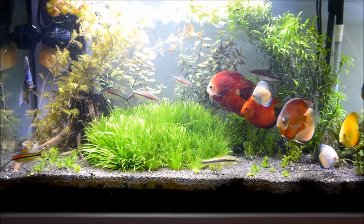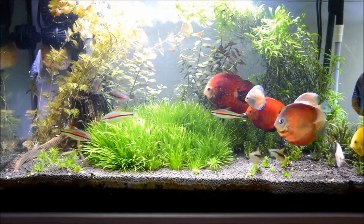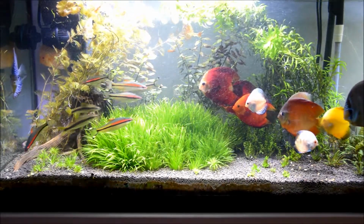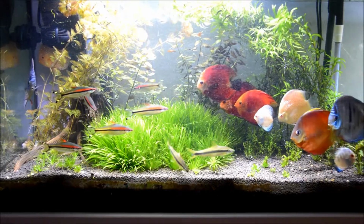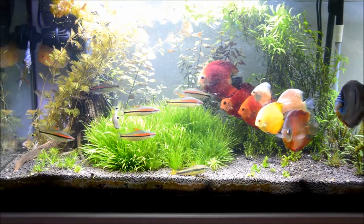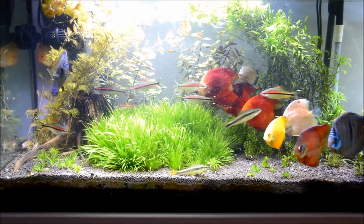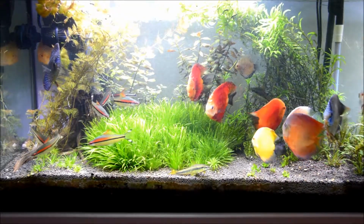I think I already showed them in the last one, but we couldn't get a clear shot. I think we can get a clear shot now. I got a gold nugget pleco in here. That's kind of new. Everything else in terms of stock is the same except for those new discus. So everything's looking good. The plants are coming in pretty decently, still growing kind of slow. I did a lot of trimming except for this and this. I did sell off a lot of plants, so that's why it looks bare, but I do need to fill in a lot of them afterwards.